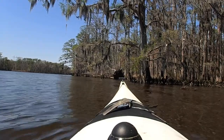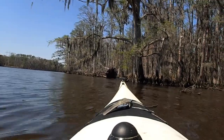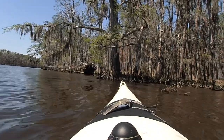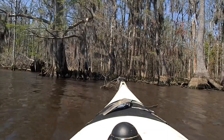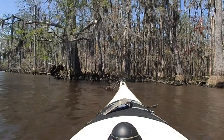Big water moccasin. And this little bush right here. If you can see him or not. There he goes.